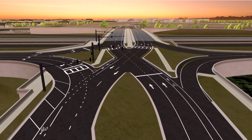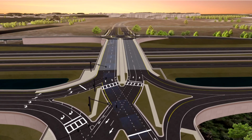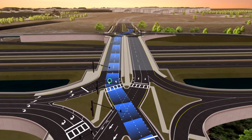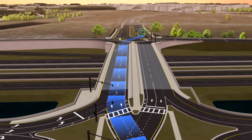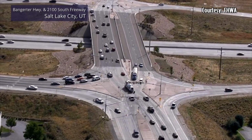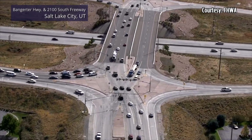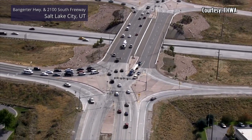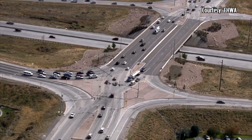This is how a diverging diamond works. As traffic on the local road approaches the interstate, it switches sides at a traffic signal. After traveling over or under the interstate, traffic switches back at another traffic signal. By moving traffic to the other side of the road, the DDI eliminates the need for left turns across oncoming traffic. It also reduces the number of traffic light phases, allowing more cars to travel through the interchange.